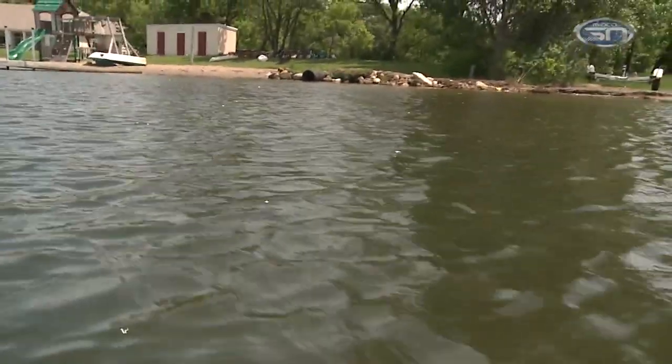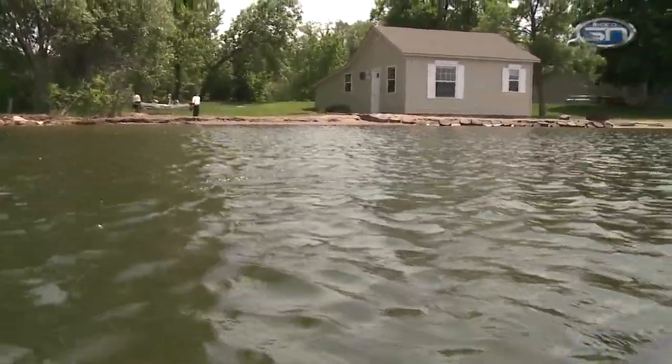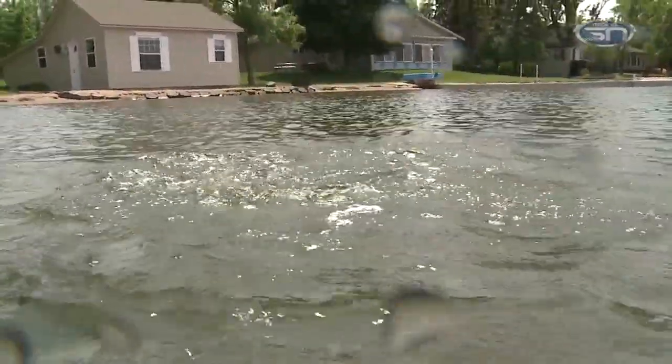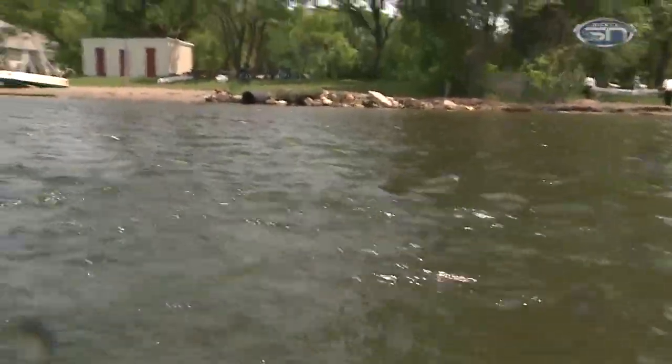Got one? Yep. Nice fish. Oh yeah, nice fish here, Gary. Top of the water. And again, no major structure here. One dock, but water coming into the lake. Here we go. Catch and release right by the boat, just like we like them.